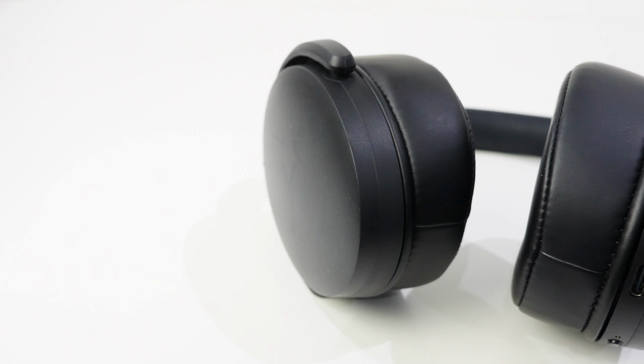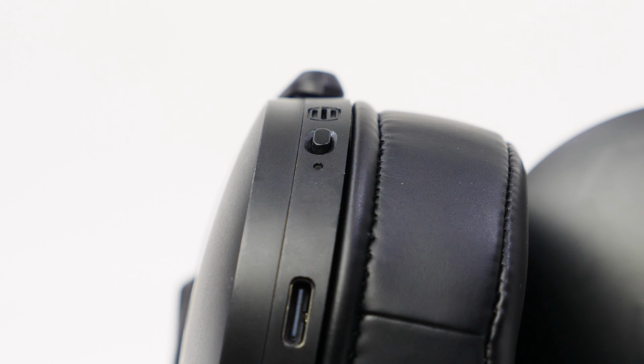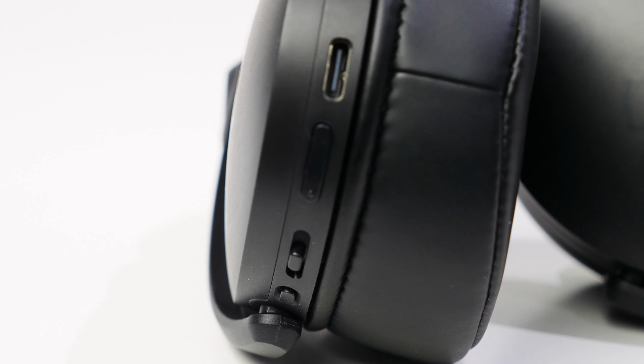So jumping over to controls, there's nothing on the left ear cup. Everything is on the right ear cup. So starting on the front of the right ear cup, there's a multifunction button, which is used to power the device on and off, and holding it will activate Bluetooth pairing mode. Next in line is the volume rocker buttons, and then of course after that is a slider.